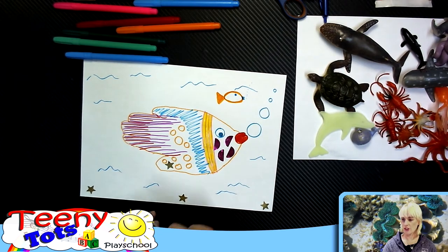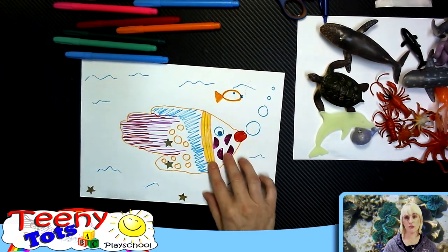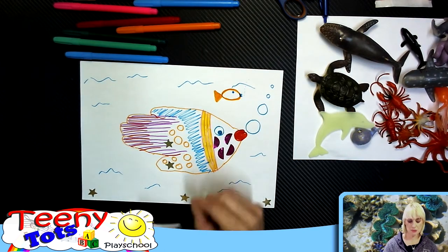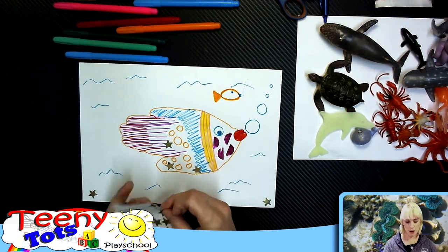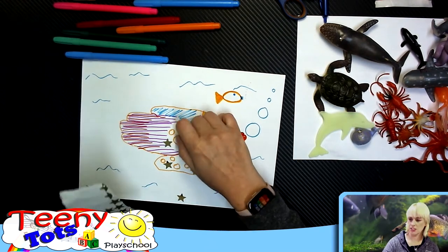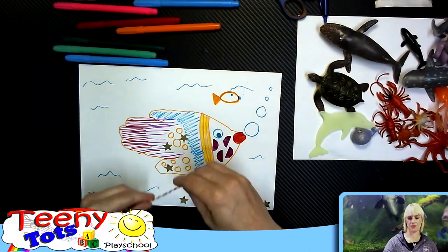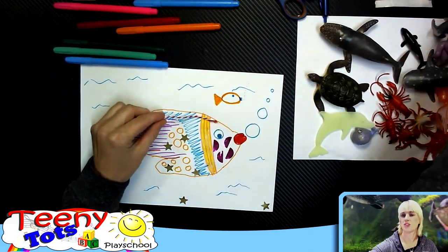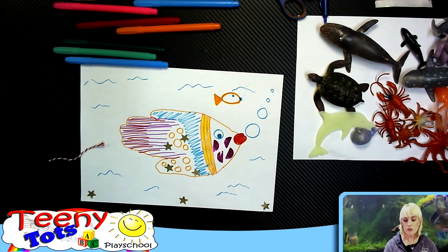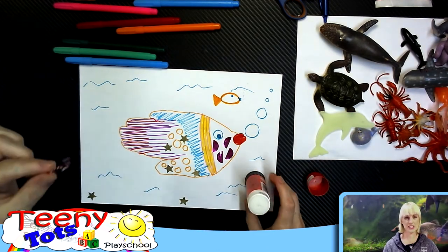Whatever you have at home, you can stick. You can even stick your balls of paper on. It will look very nice to make your fish almost pop out. Yeah, I've got some stars. Let's see what else I have here. I've got some string. So you can glue your string if you want. Gluing, sticking, cutting is all good.